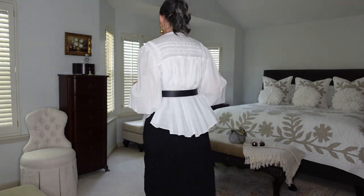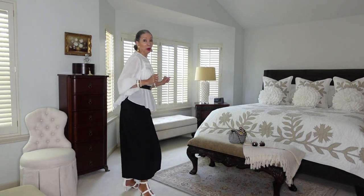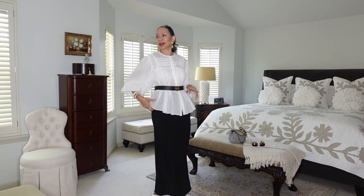And I'm saying but again. Anyway, my other word I used to say a lot. Anyway, but this is a great look, comfortable look, and I love that it has the pockets.